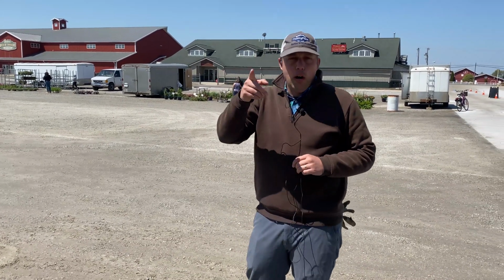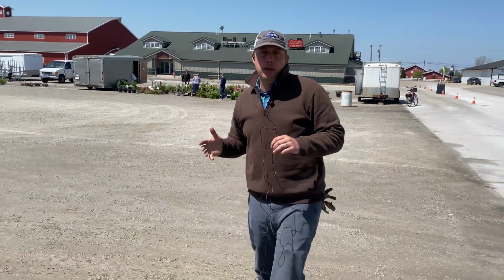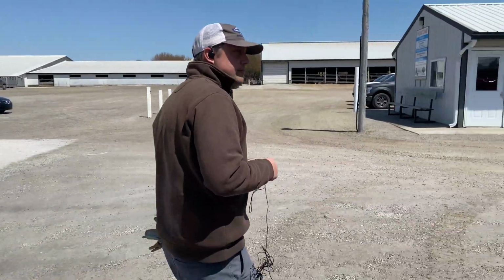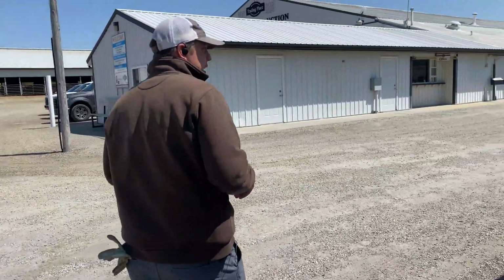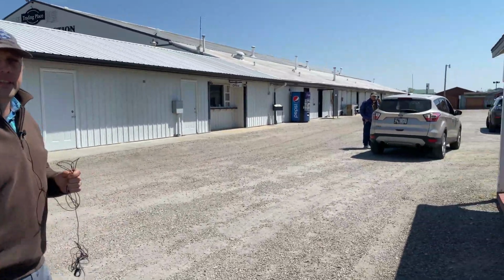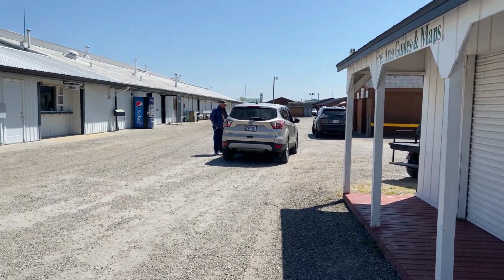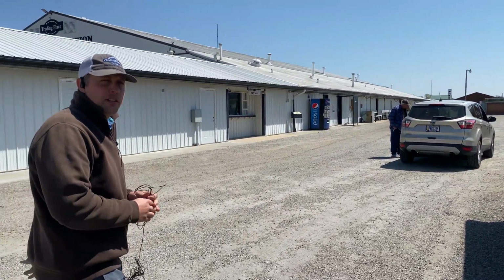We'll take a walk back, and I'll show you a little bit of what we're doing on the food service side, how we're preparing for that. And you can see that there is some activity out here today as vendors are coming in and beginning to work on their booths and try to be ready for you starting next week.